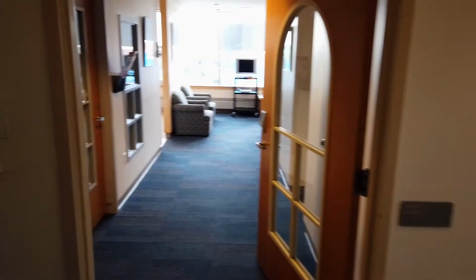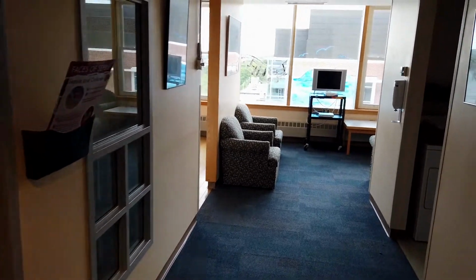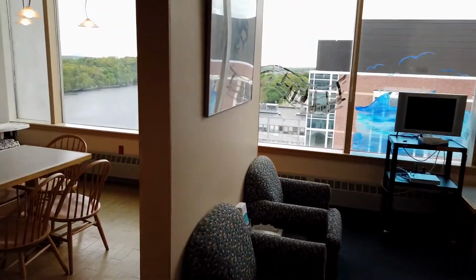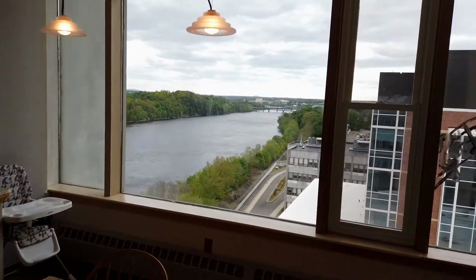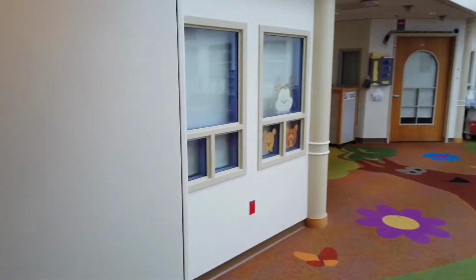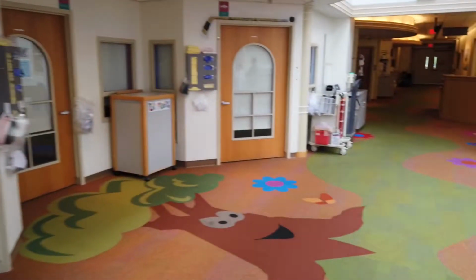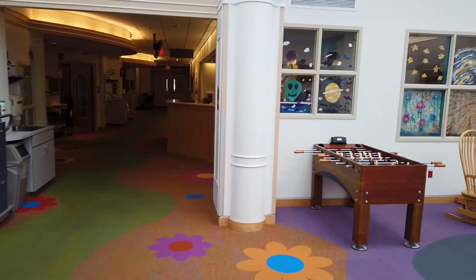And across the hall here, we have a family room, which is really nice, with a kitchen and laundry for them to be able to do should they be here for longer periods of time. Really nice view of the river here too. And as you can see, as we walk along, there's artwork on all the windows and doors and walls. Really helps to brighten the mood of the patients here.